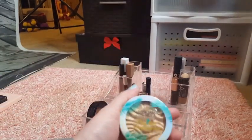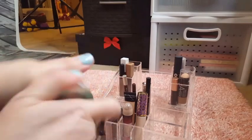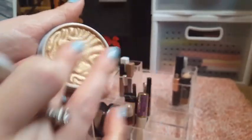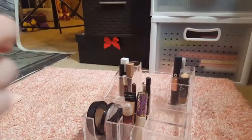I played with this highlighter. This is the Physicians Formula Butter Highlighter in Champagne. Yeah. I love this highlighter. It's one of my favorites. It's super creamy and very pigmented. Very pigmented. Love it. If you like a gold highlighter, it's really beautiful.